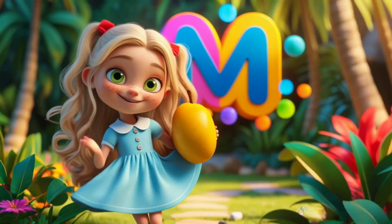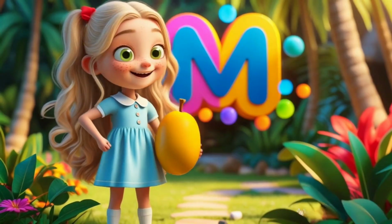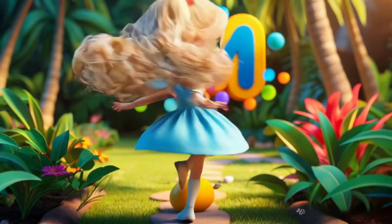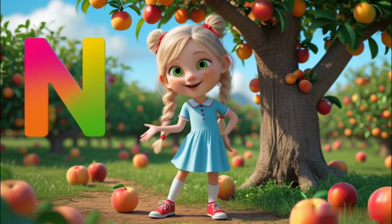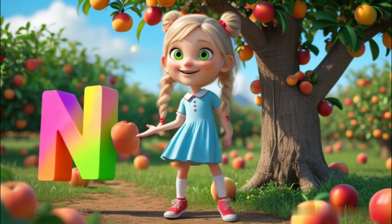M is for mango, golden and sweet, soft and juicy, the best summer treat. N is for nectarine, smooth and round, peach-like fruit with a lovely sound.